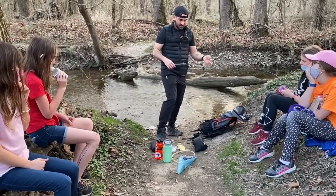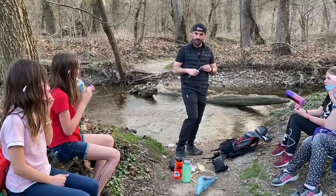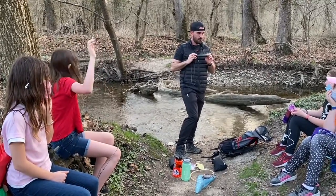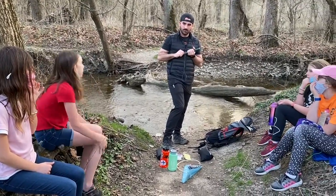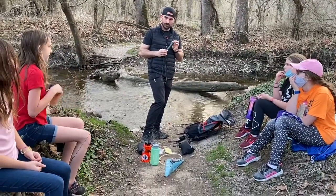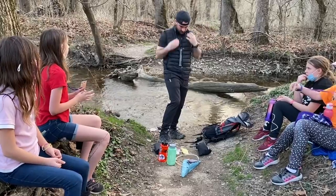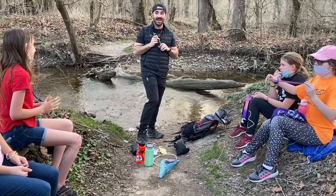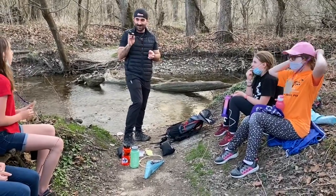Someone said this last time we were out, this is a LifeStraw, right? What's the pro about this, you think? I know exactly what it is. Very convenient. It's small. Portable. It gets rid of 99.99%. 99.9999. I think there's 5 or 6 nines in there. I think I read that, yeah.